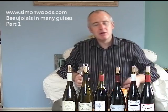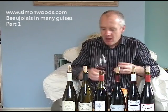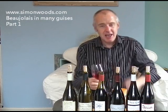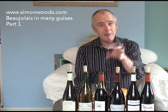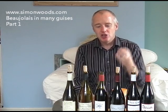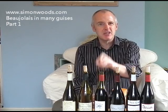It's got a strange aroma. It's got a slightly vegetal white pepper character. Fruit is there, but it's taking a bit of a while to come out of its shell. Maybe it's something to do with screw cap. If you start bottling in screw cap, it can take you a few years to get your levels of sulphur right when you bottle it.